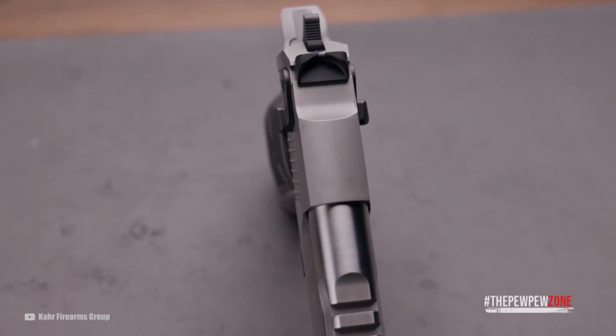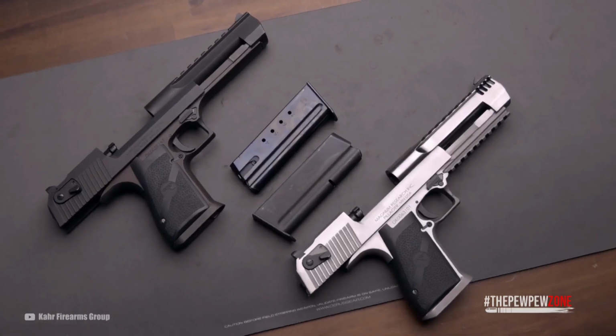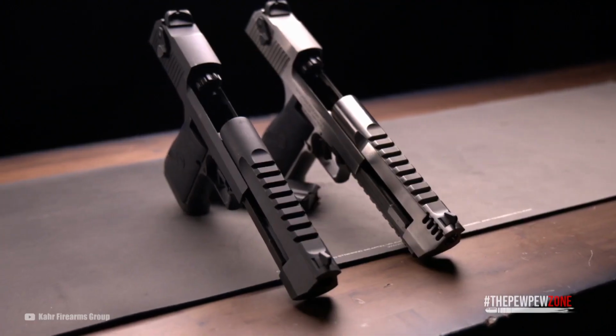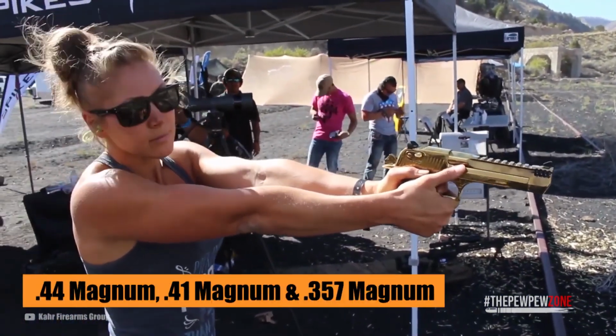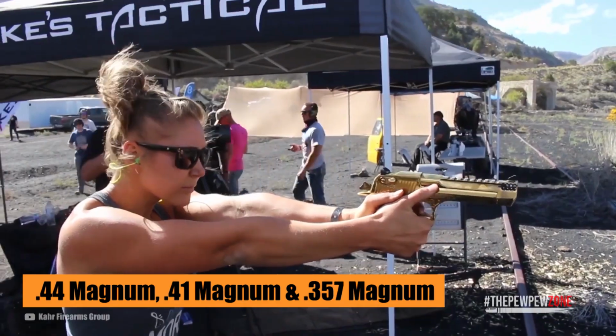If you do think that this mighty round is too much to take, no problem. That does not mean you have to shy away from the Desert Eagle. Just choose one of the other great cartridges it comes chambered for. Those include 44 Magnum, 41 Magnum, and 357 Magnum.